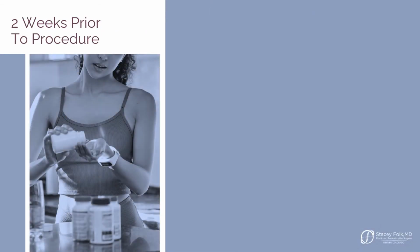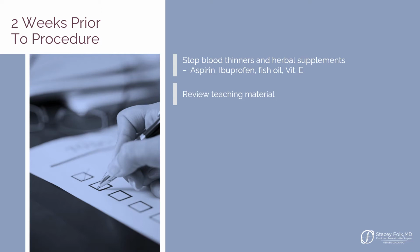2 weeks prior to your procedure, it's important to stop blood thinner medications and herbal supplements. Common over-the-counter blood thinners include aspirin, ibuprofen, fish oil, and vitamin E. It's very important if you're having a facial procedure to stop these blood thinners because staying on them can increase your bruising. We will also have likely sent you already any teaching material that's relevant.